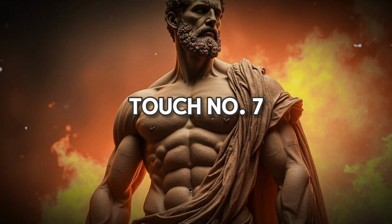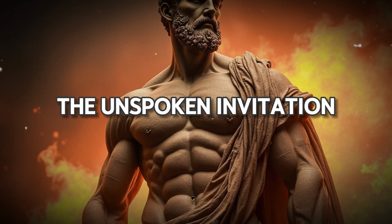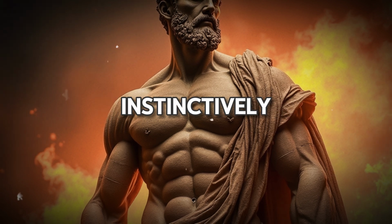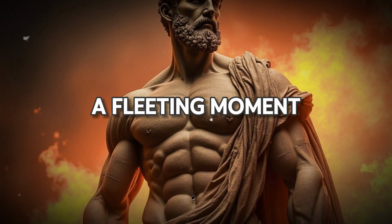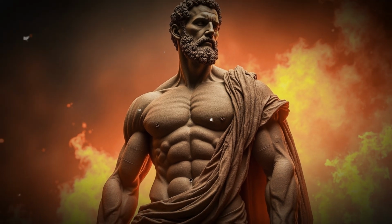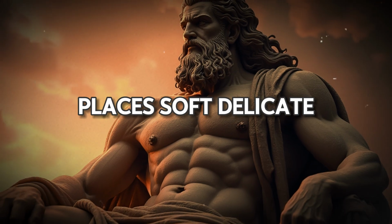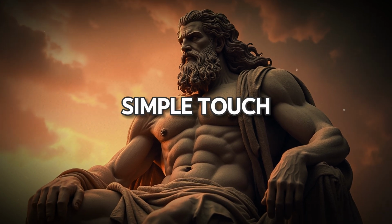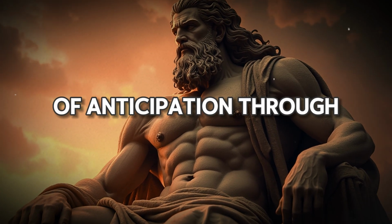Touch number 7. The wrist, the unspoken invitation. Some areas of the body respond instinctively. A light touch, a fleeting moment of contact, and suddenly, everything changes. The wrist is one of those places, soft, delicate, unexpectedly intimate. This is the spot where a simple touch can send waves of anticipation through her.